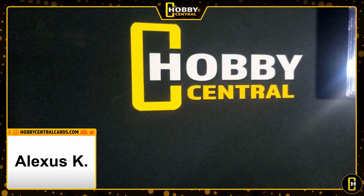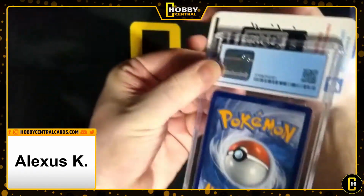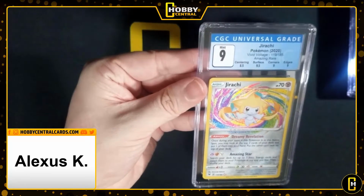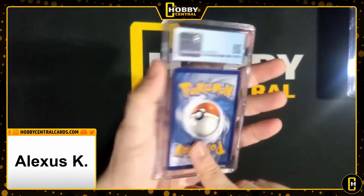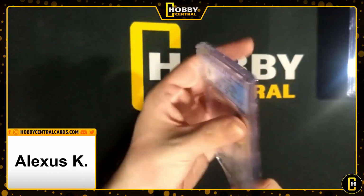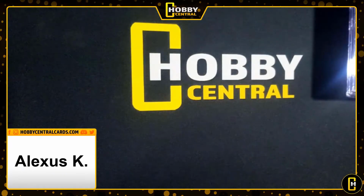Next up, we have a Jirachi Amazing Rare. And it got a 9. Centering being what held it back. And I agree, centering is definitely off. It's more noticeable on the back than it is the front, but still, very solid card.